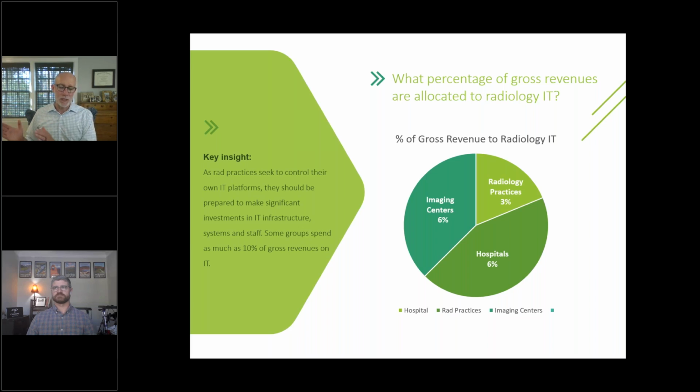And we believe that that is because a lot of practices just rely on the systems in place at their imaging centers or hospitals that they read for. So the burden of the cost tends to be on the facilities, and the RAD groups a lot of times just use the technologies that are in place at the facilities. Therefore, taken as a group, the RAD practices aren't spending as much on radiology IT.